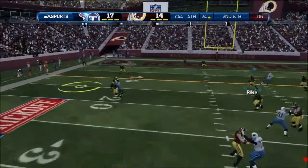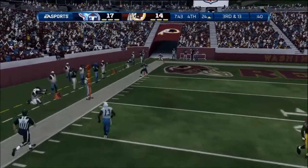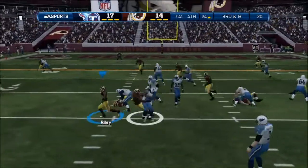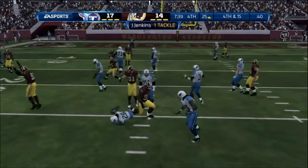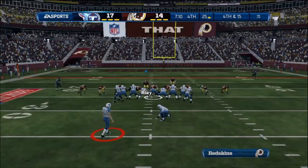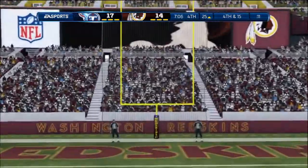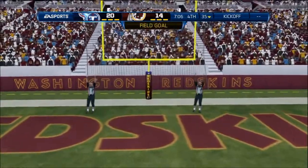Play action. Working that left side. Airtight coverage. Third down and 13. And the give now to Chris Johnson. The kick is good. Jim, they get the field goal there that time.